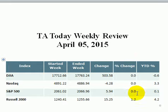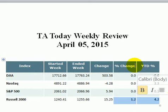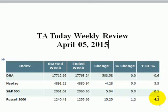Last week, really nothing happened. Russell was the strong one. And the thing about the Russell that's interesting to me is that it reflects the fact that nobody wants to leave the market. And I think that is a reflection of the fact that nobody has any place else to put their money.